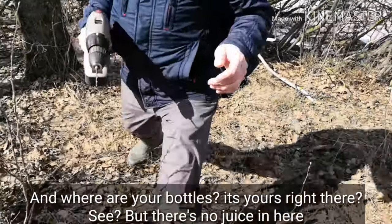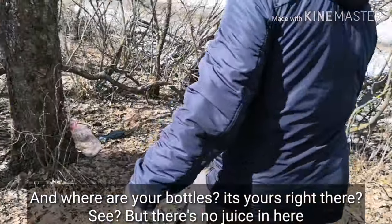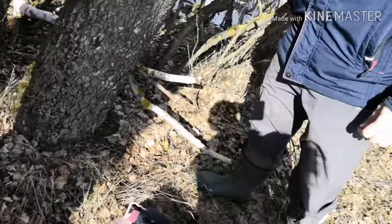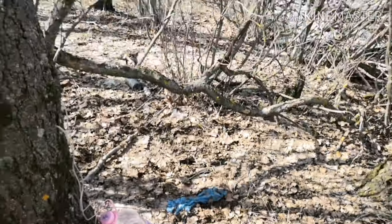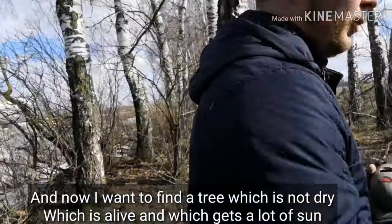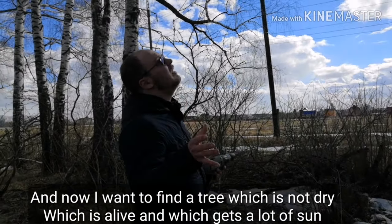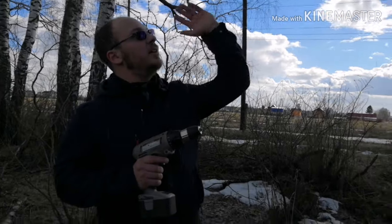And where are your bottles? It's yours? Right there? See? But there's no juice in here. There is no juice in here, and there is no juice in here also. So I want to find another tree to drill and put this bottle on. I want to find a tree which is not dry, which is alive, and which gets a lot of sun. So, in fact, I like this tree.